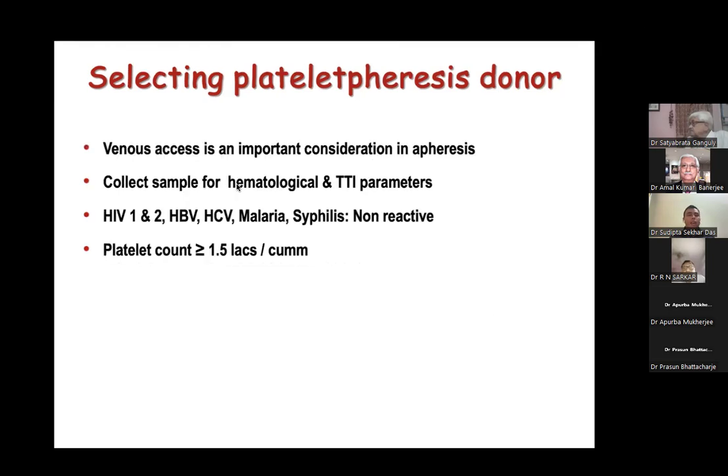Okay. Now, another important thing is selecting veins for apheresis, because apheresis is a lengthy program, right? I told you that one procedure takes around 1 to 1.5 hours. So your needle will be in the vein for this duration. So your vein should be very good. It should not be thin, or there should not be any hematoma or vein injury or chance of other neurological complications of apheresis, right?